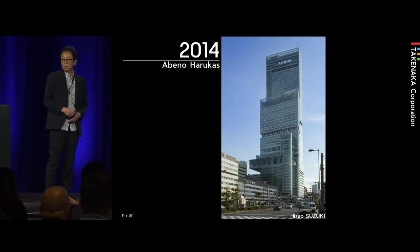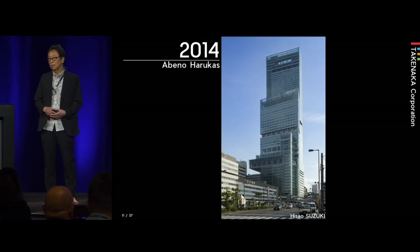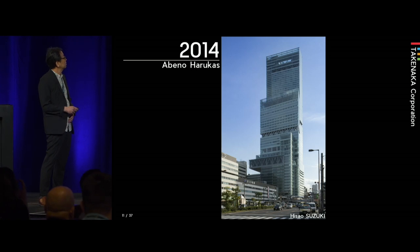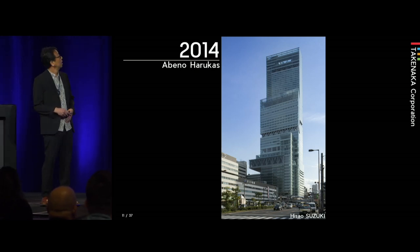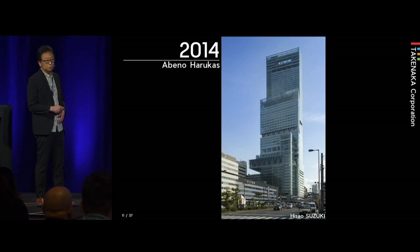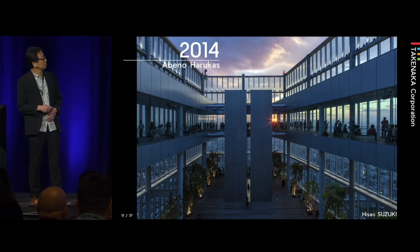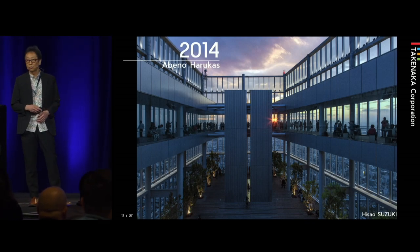In 2014, we completed the tallest building in Japan, which houses hotel, offices, museum, and department stores, and the railway station at the bottom. And there's a public room on top you see through here. This is the photo, the public room. Nothing is blocking the view.